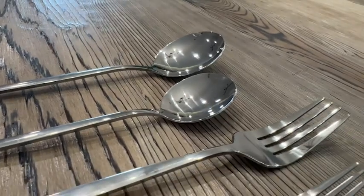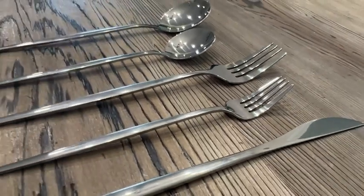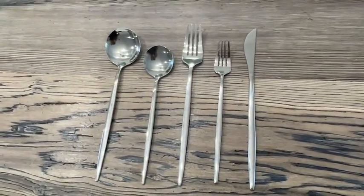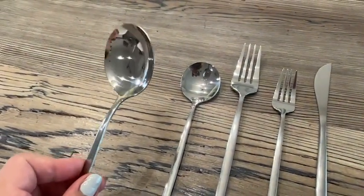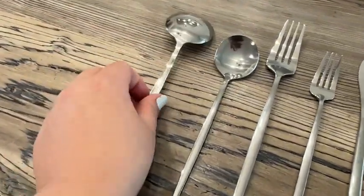This is the 30-piece set. It comes with 6 dinner forks, salad spoon, salad fork. It has steak knives and tablespoons, so it's perfect for a dinner party of 6, which is perfect for us because our dining table has 6 chairs, and it's made out of really nice stainless steel.